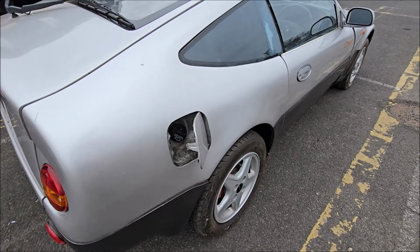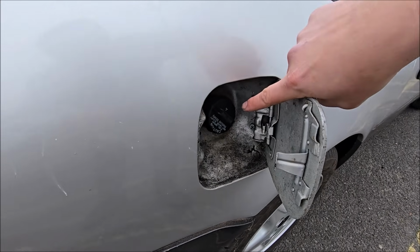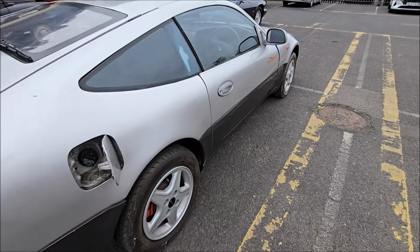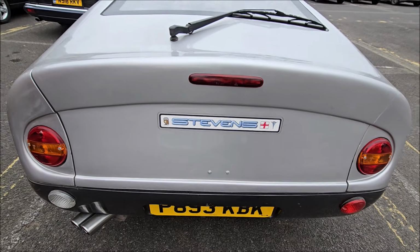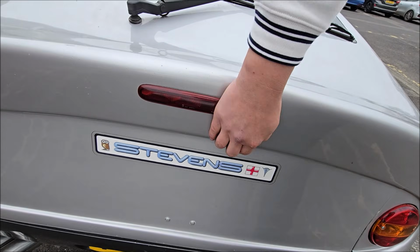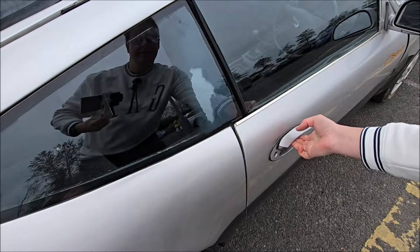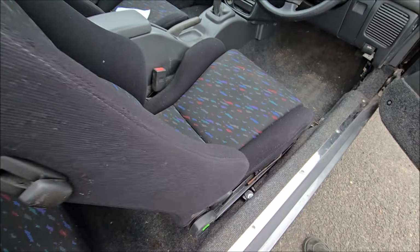So the fuel filler cap did work. It did pop, and actually, that's all fiberglass as well. You've got the original Mitsubishi branded one. The whole thing is fiberglass, therefore it is going to be so heavy in comparison. Right, let's get this boot open and have a look in here. How do you open it? Where's the boot handle? Here? Here? How do you open the boot? It doesn't open. Maybe you can't open the boot.